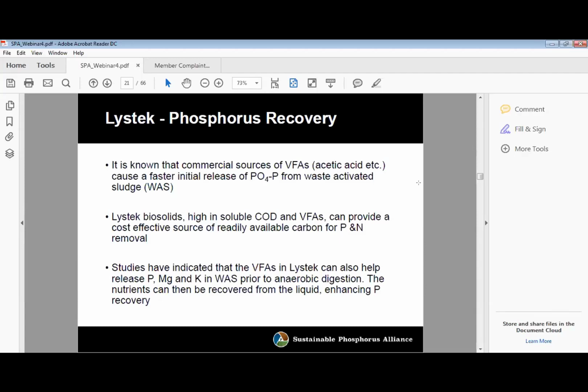It could be almost 40 to 50% soluble COD of the total COD, and volatile fatty acids that can be used as a carbon source in both phosphorus and nitrogen removal. Very high levels of volatile fatty acids are produced in the process, and you can expect in a Lystek product from 10,000 to 15,000 milligrams per liter of volatile fatty acids. That includes acetic acid, propionic acid, and butyric acid. These are readily biodegradable volatile acids that can help remove phosphorus and nitrogen from a BNR system. And as you know, BNR processes require specific COD to nitrogen or COD to phosphorus ratios for denitrification and enhanced biological phosphorus removal in the system.